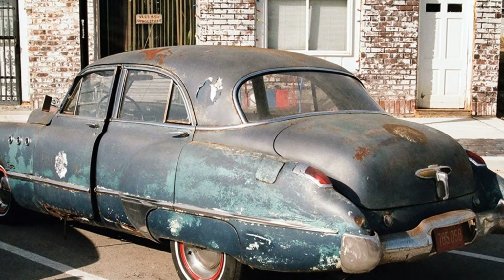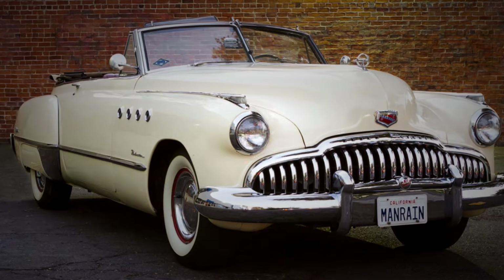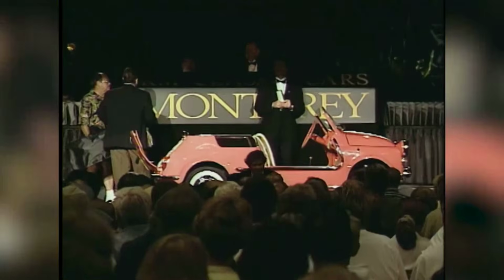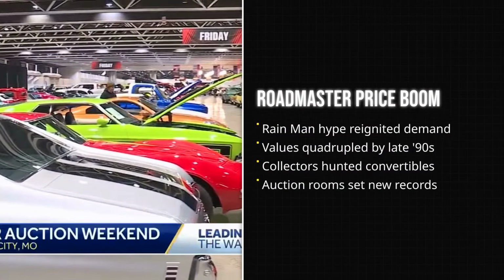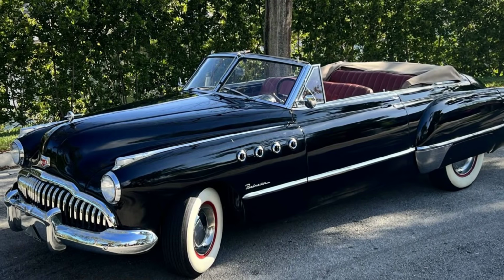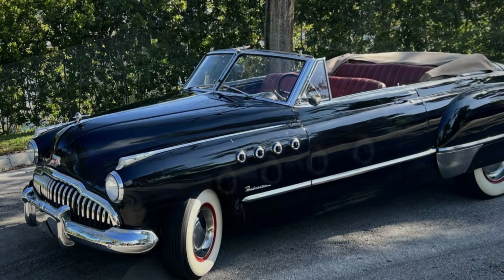Collectors who once overlooked the bulky, slow Roadmaster suddenly saw it as a pop culture trophy, a piece of movie history with real investment potential. Auction listings began to reference Rain Man by name, and cars with even a hint of film connection drew extra attention. This measurable surge didn't just affect a handful of cars, it rippled out to the broader market, turning the once underappreciated 1949 Roadmaster into one of the most sought-after American convertibles of its era.